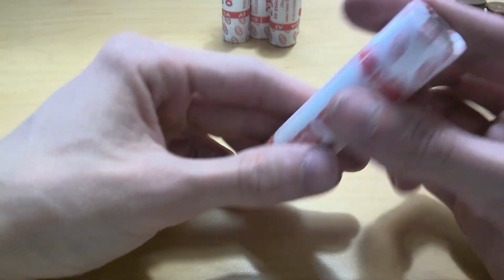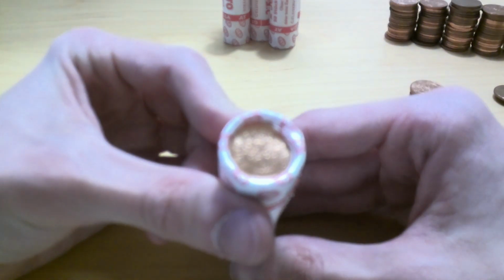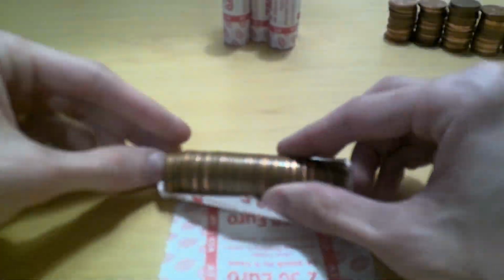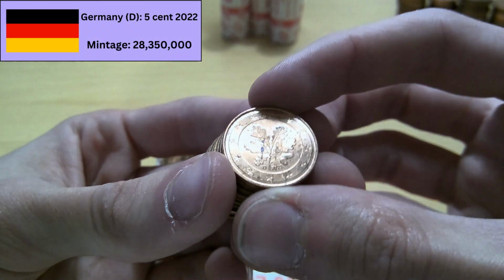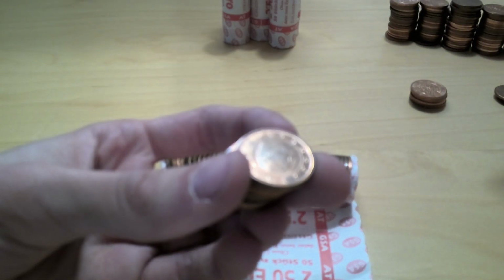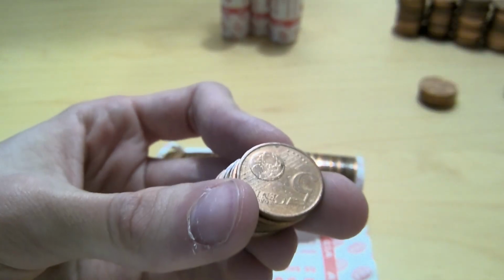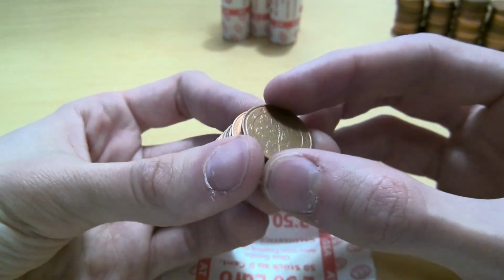Alright, let's take a look at roll number 4 right over here. It has a blind ender on one side and an Austria 2019 on the other side. If my camera focus, there we go. Let's see what we can find. And the first coin of this roll is going to be a Germany Mintmark D from 2022. And right after that, we have a Belgian from 1999. You gotta read the dates on the Belgian ones because there are a bunch of NIFCs for Belgium, but the dates are a bit hard to remember, so it's always something worth keeping an eye out.